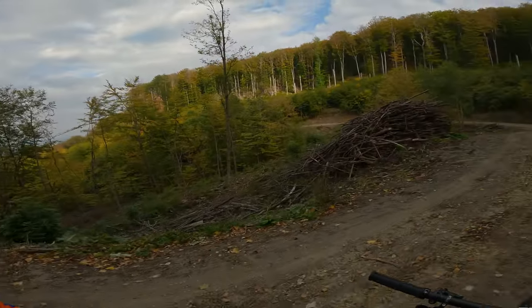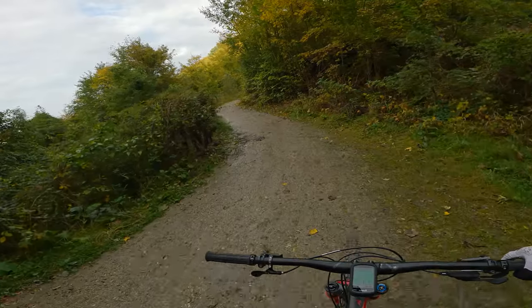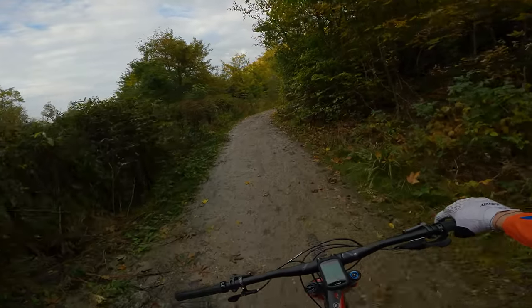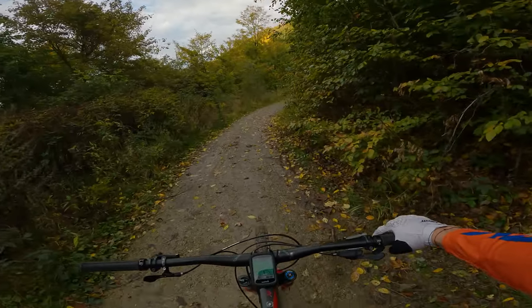Nice colors, huh? Very muddy here. And here we have the Schönstatt. So maybe it's better to be careful.